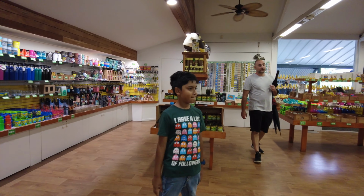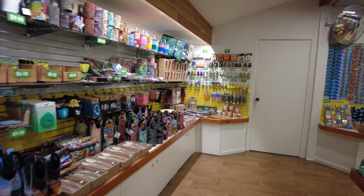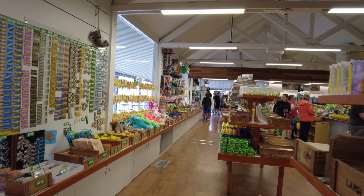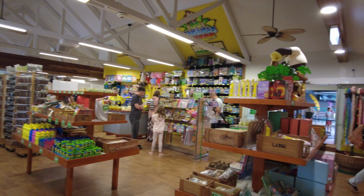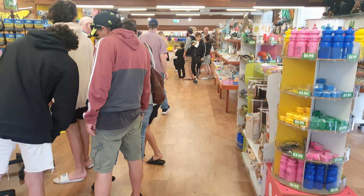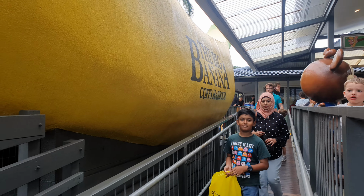The Big Banana is a really fun place. We spent some time in the gift shop and bought some souvenirs. And yes, how can we leave the Big Banana without the famous photo?